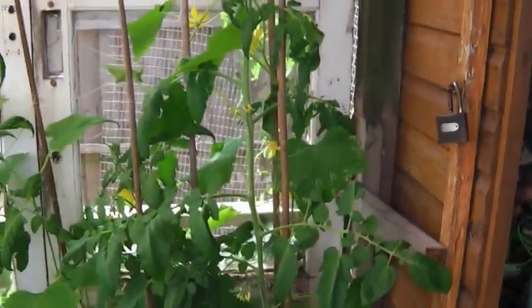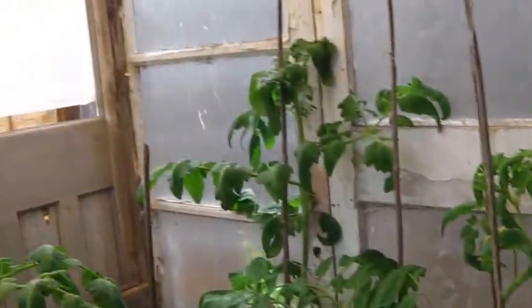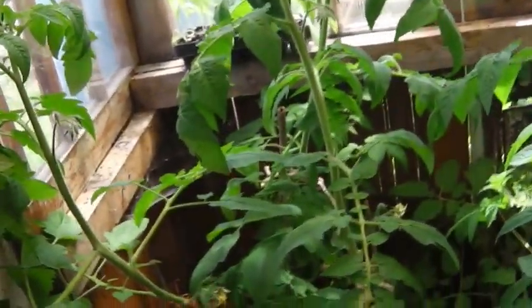Quick one into the greenhouse before we go, and you see the tomatoes are coming on beautifully. We've got some cucumbers coming up the back there, 3 cucumber plants. We've got 6 different varieties of tomato in here, and they're all doing really well, and I'm really pleased about that. I do need to clean the roof though, because it's keeping a lot of light out.